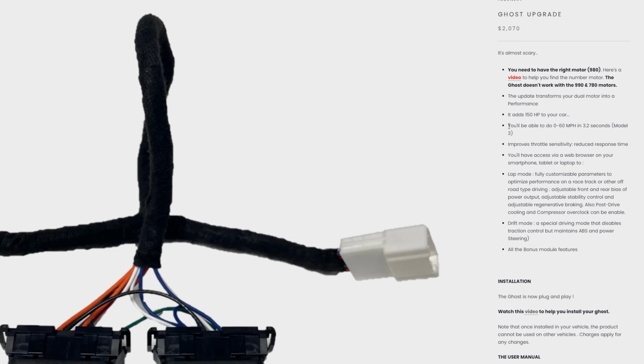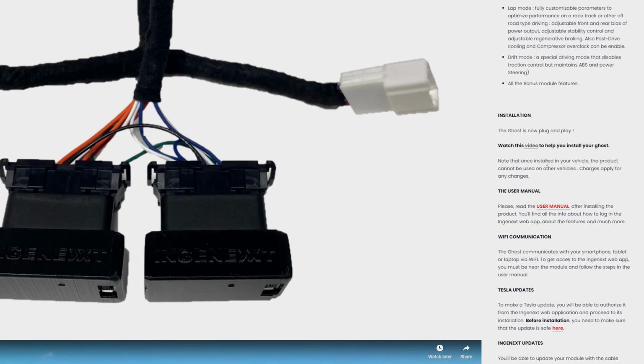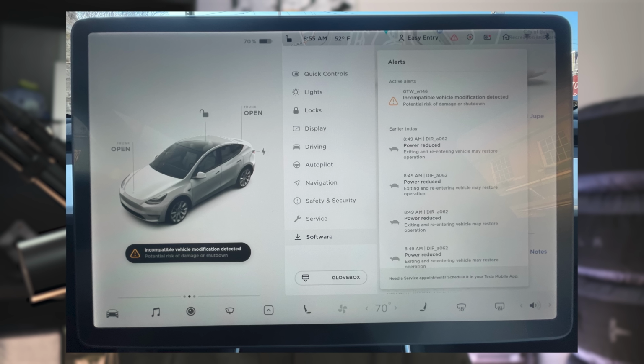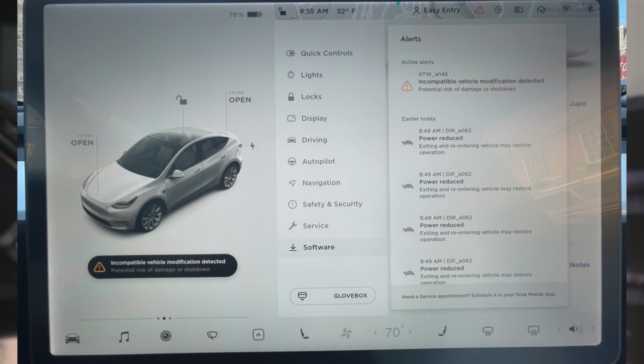So companies began making, and they go by a bunch of different names, the one that I'm most familiar with is called a Ghost chip, to essentially allow long-range owners to unlock the full potential of their car. This is a big no-no. Tesla is able to detect these devices and will even prompt you to remove them.